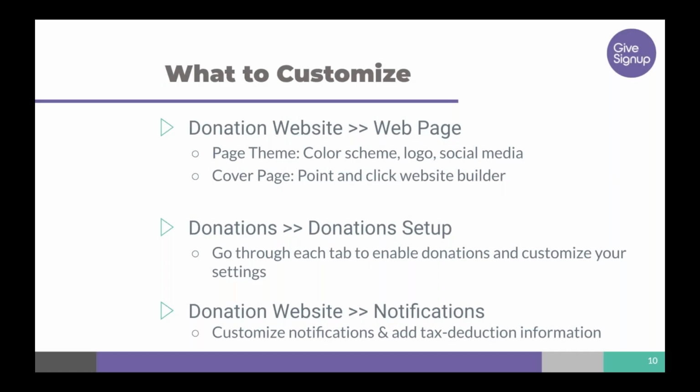So the 3 main things that you need to go in and customize when you set up a donation website are 1, the web page. So you're going to want to add your nonprofit's color scheme, your logo, your social media handles. I recommend that you add a cover page. It's a really simple point-and-click website builder. We have additional webinars and how-to guides on how you can add a cover page, but I will briefly go through that during the demo.